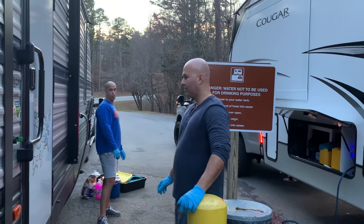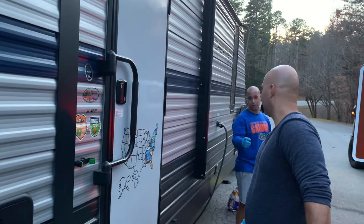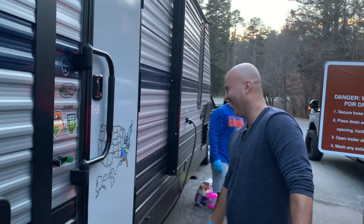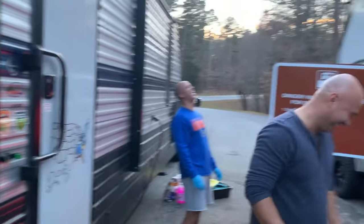We got Louisiana, right? Or Mississippi? Mississippi. Hey, Louisiana. Mind not touching my camper with your poop gloves? I like the handle right here. No, do not touch.